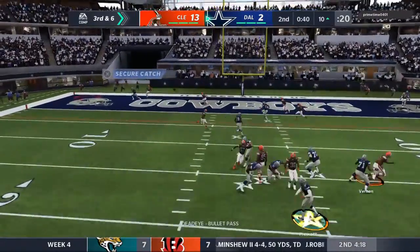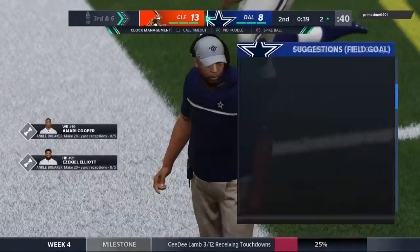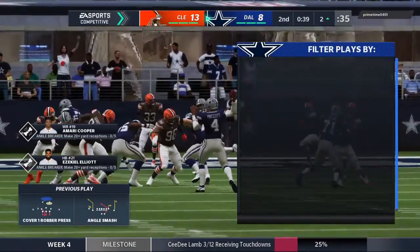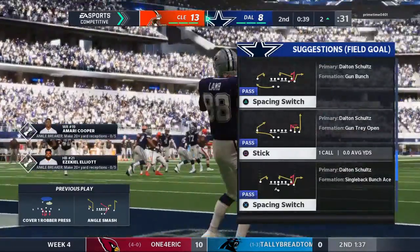Prescott now. And this ball is caught by Lamb. Touchdown, Dallas. CeeDee Lamb, his 3rd touchdown now on the year. And the Cowboys draw a bit closer.